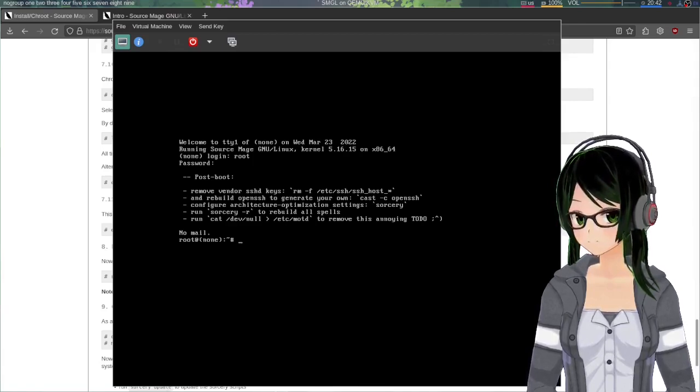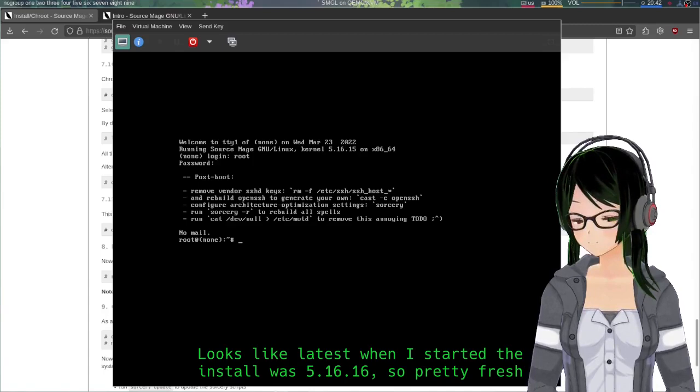So I think the kernel is something people typically look at. I know 5.16 is a reasonably current branch. I think my host is just running a 5.15 kernel, so 5.16 is pretty new. And 5.16.15 is pretty new within that branch, so nice up-to-date kernel.